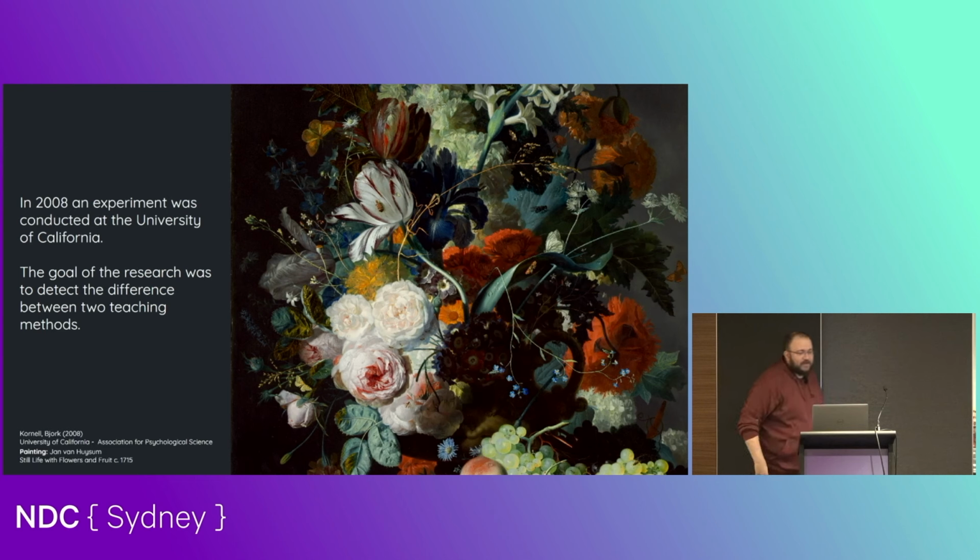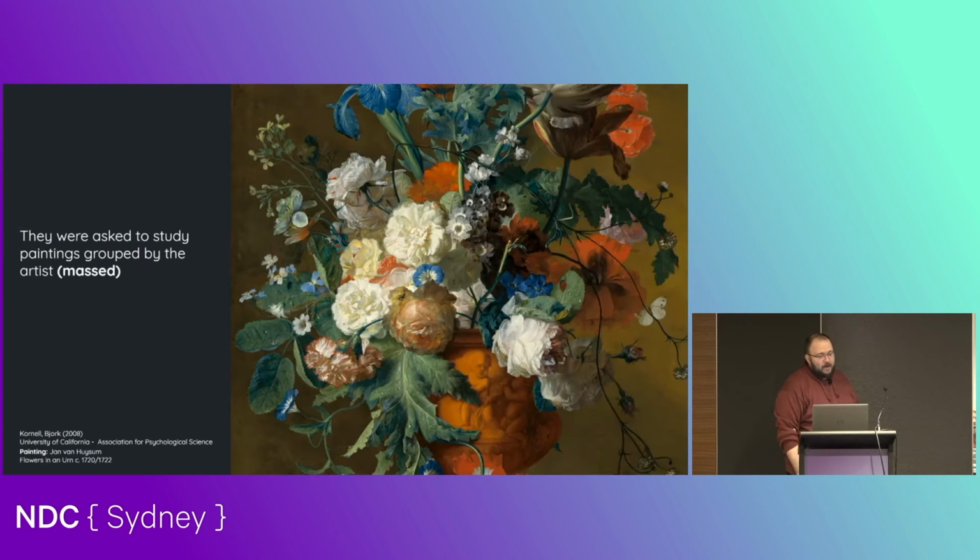The goal of this research was to detect the difference between two teaching methods, massed versus spaced. They were asked to study the paintings grouped by the artist. Massed, so you have only Van Gogh or only Picasso or something, right? Or interleaved. So you have them all mixed together. So you learn all of them basically at once.